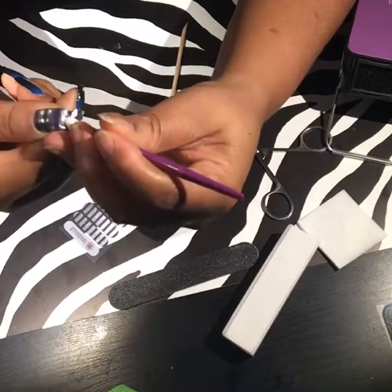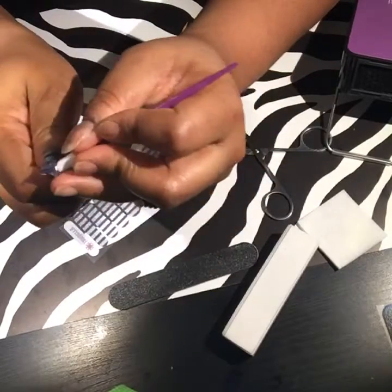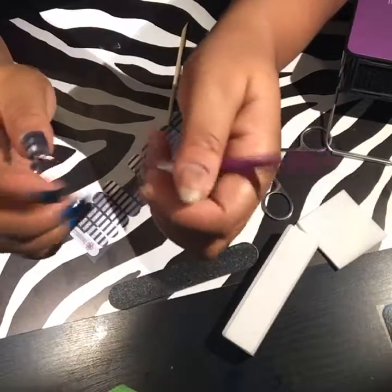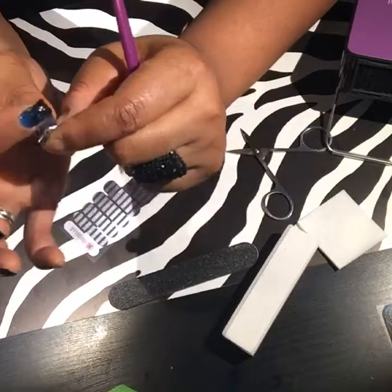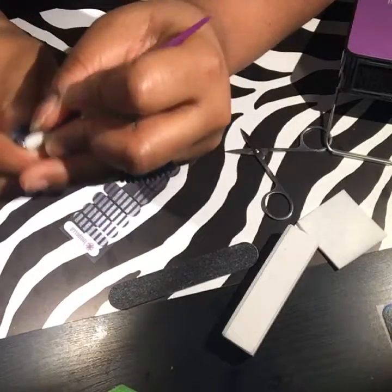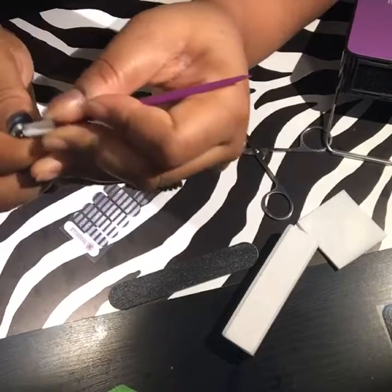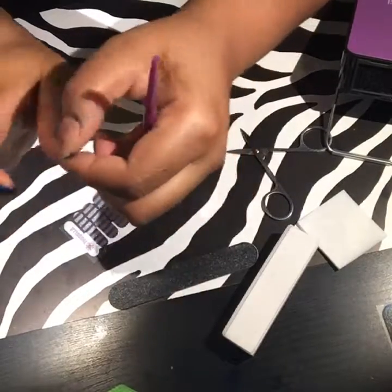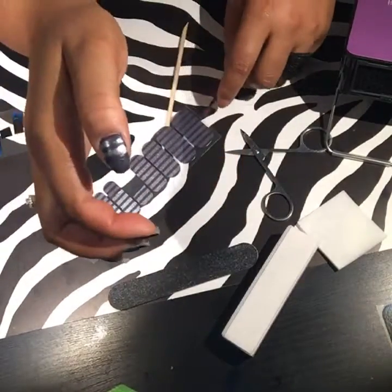Both of these wraps are beautiful. They look so much more defined in person. I hate to say better because they look great in the catalog too and on the website. The Panthers aren't in the catalog, but on the website. Okay, so that's the thumb.